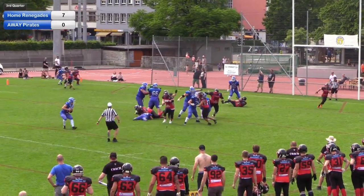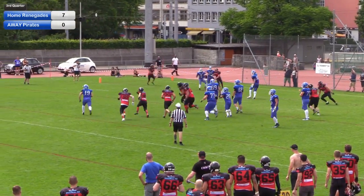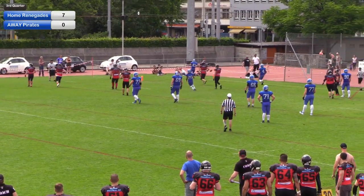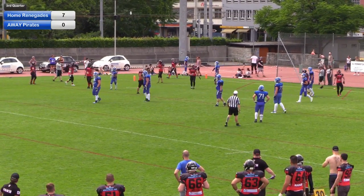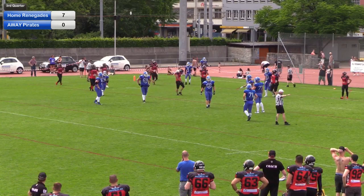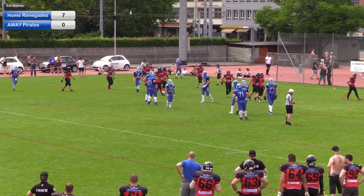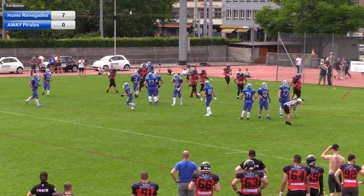Something went wrong with the snap. The quarterback decides to run, pick up the ball. He's still on his feet. He's trying to break free, tries to pass the ball downfield. It's overthrown. That's going to cost a couple of yards for the Renegades. There's a flag on the play.